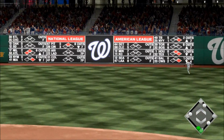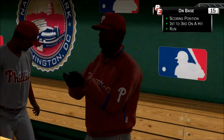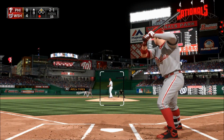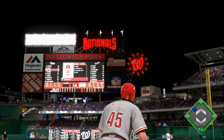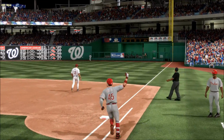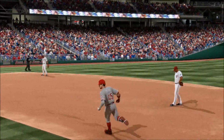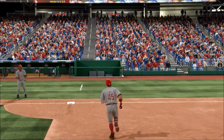Oh, and he belts one high and deep to right center. And that ball is out of here. Chris, here's the 2-1 pitch. Now here's the ball hit in the air to straightaway right field. This ball's got plenty of carry to it, and it is out of here. A 2-run blast to straightaway right field. 7 home runs for him on the year now, as it's now a 6-run ball game.